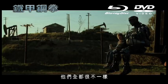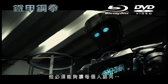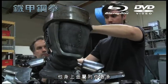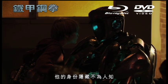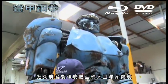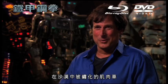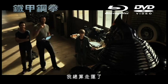They're all very different. Adam was our everyman. He needed to be somebody that everybody could project themselves onto and relate to. He has more of a metal finish on him. And the fencing mask became a way to say his identity is somewhat hidden. You're going to have to work a little harder to get in to see him. Ambush is bigger, more beat up, kind of like an early 60s muscle car that's faded out in the desert. And then there was Noisy Boy, who looks like a show car. I was due for some good luck.